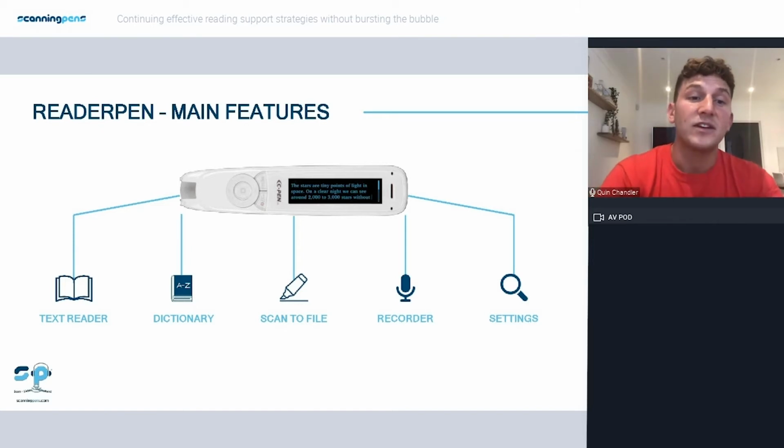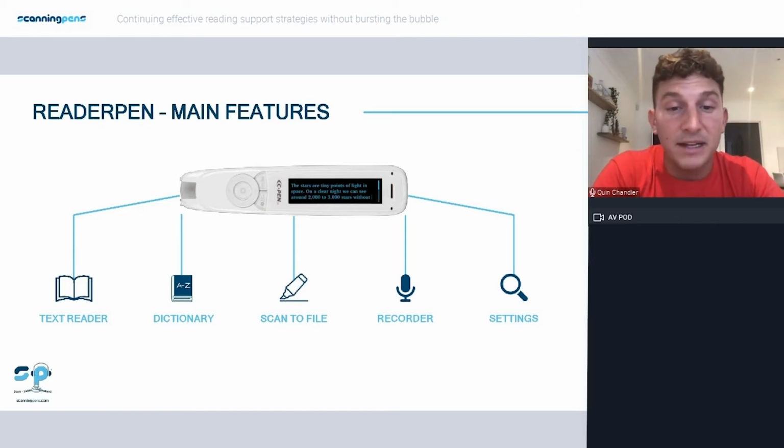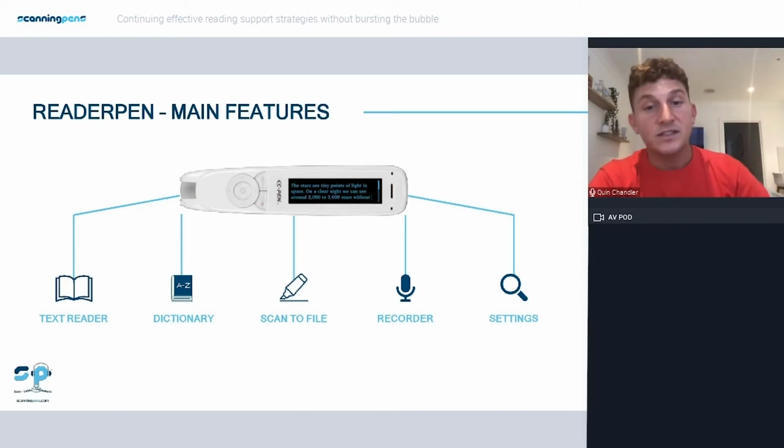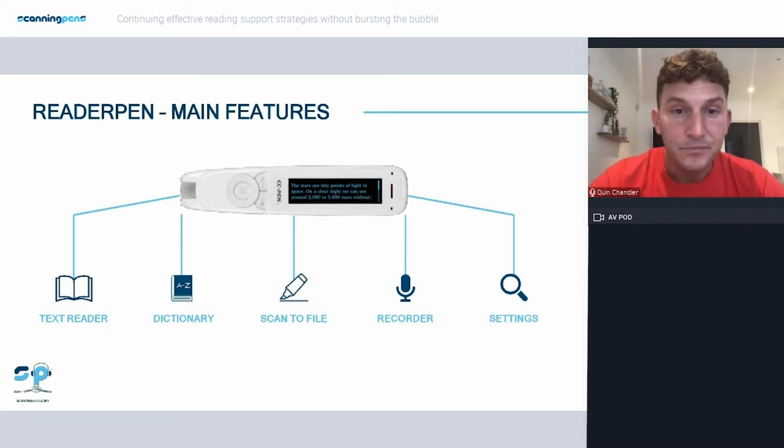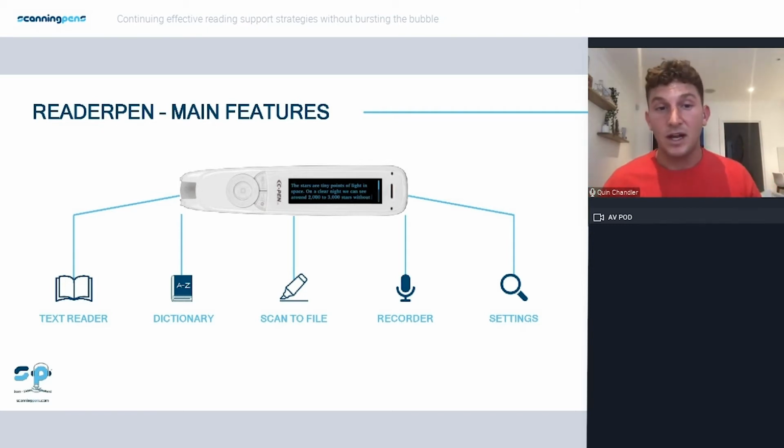The dictionary function that you see there as well is key to mention. The dictionary, as you would imagine, when you scan over an individual word, it will read the meaning of that word out aloud. Now, the Reader Pen comes complete with the Oxford Primary Dictionary, so it gives the simplified definitions of words to the user.